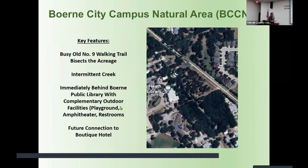And some of the key features is there's an old railroad running through Bernie. It's now the old number 9 walking trail. That's the line you can see cutting across. You can see where the library is, where this property is that we'll be working on. Work has just started last year with some clearing right behind the library, getting rid of some of the ligustrum. There's an intermittent creek. It's got a little riparian area, so that should be fun to play with. And then at the bottom of this map, there's a boutique hotel. It's not a hotel yet, but it's an old building that's bought to do that. And so it's going to connect to the hotel property as well.